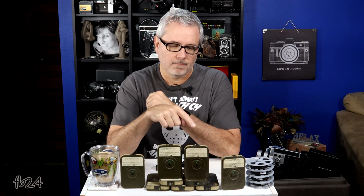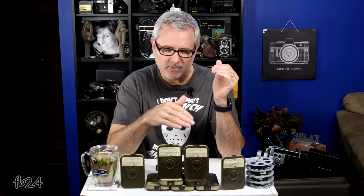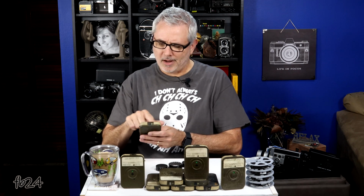Well, what about these 4? Well, that's the 4 that we are going to talk about today because they were exposed. You see, the first step was to find out what kind of film this was, because if it's Kodachrome, especially this old Kodachrome, the Kodachrome 2 or KA2, whatever it is, very difficult to get an image out of, especially this old.